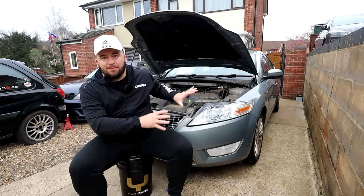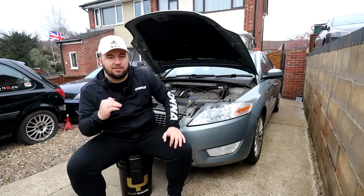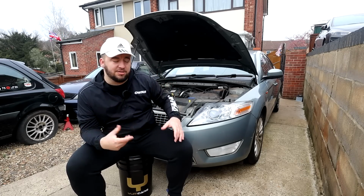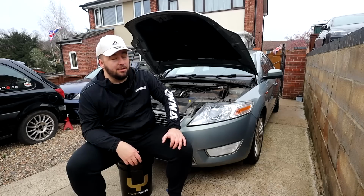When you add in maybe a couple of little things like a new headlight and new mirror, this is going to be a sub £1,000 car. And these cars go for probably twice that when they're in working condition. So we can definitely get this car done for sub £1,000, I think. And it'll be a really nice car at the end.